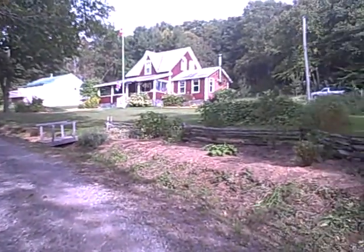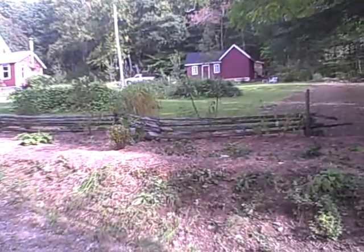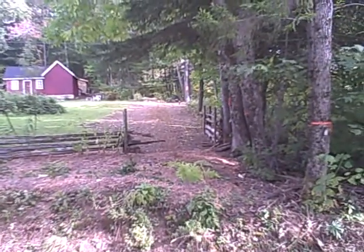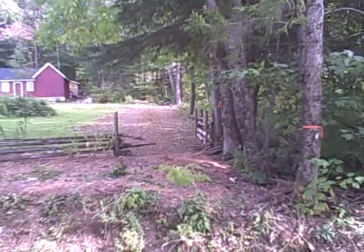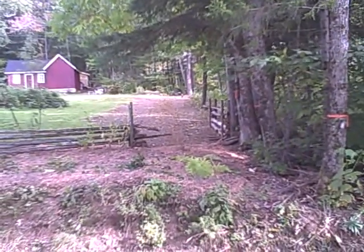Right here is the revised, renovated garden as you drive up to the property. And if you notice straight ahead, that is where the old blackberries used to be. I used a beautiful tool that Steve and I developed on the back of the tractor, a grader blade, in order to remove them all, and it did a perfect job.